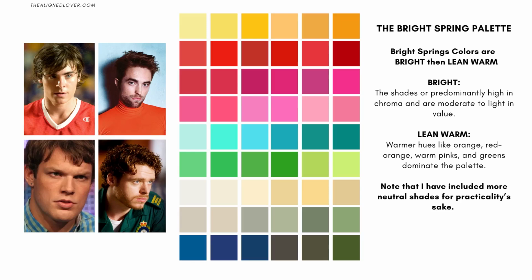And here is a generic bright spring palette for the idea of a bright spring. The colors are mostly high in chroma, moderate to lighter in value, and they lean warm with many warm hues like orange, red orange, warm pink, blue green, greens. And I've also included more neutral and darker shades for practicality's sake because I don't see a lot of people wearing or wanting to wear bright colors from head to toe on a daily basis.